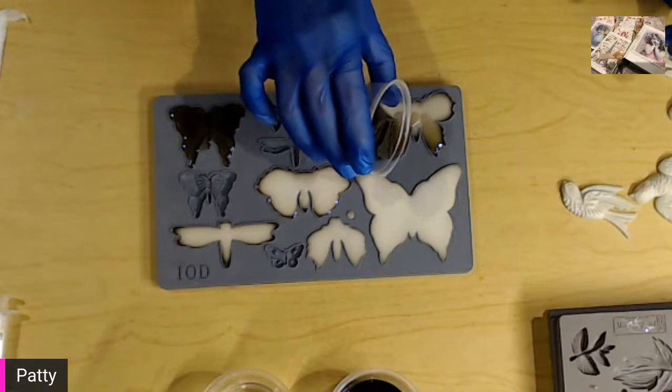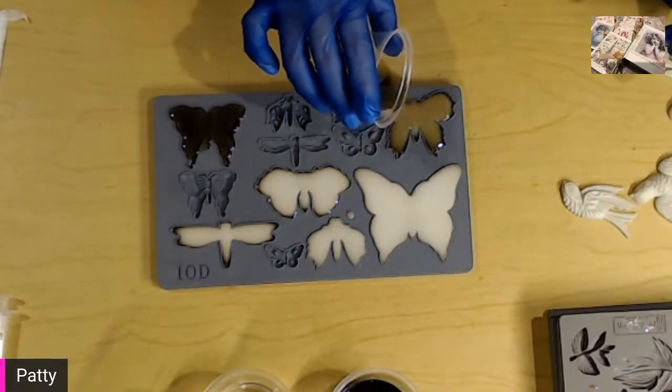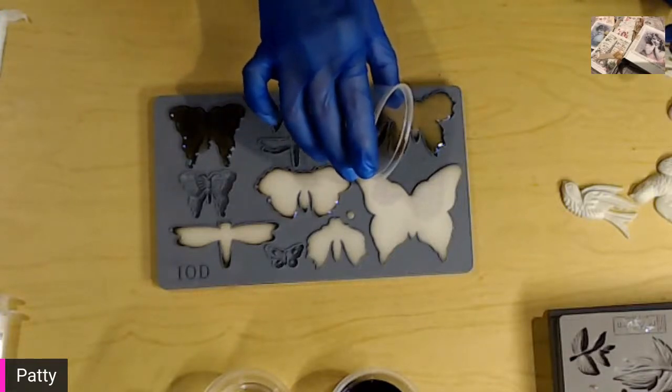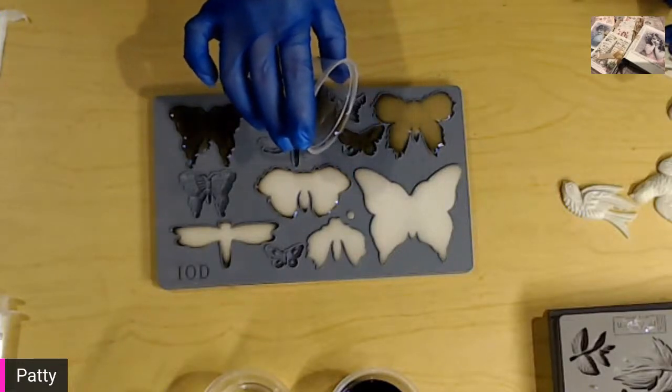And this is one of my favorite things about this, you guys. I'm pouring right on top of this other one because I didn't have enough to get it quite full. I love that. It's so seamless. You don't even see where you poured on top of another.